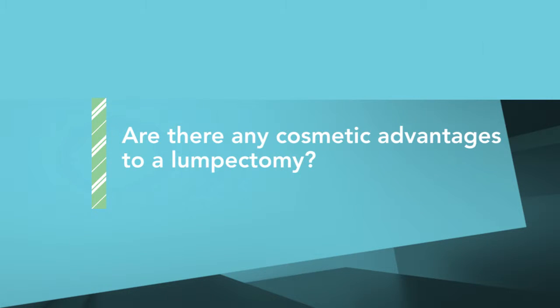The advantage of a lumpectomy is that most of the breast tissue is saved, and as such the breast looks pretty normal from a physical standpoint afterwards. Yes, depending on how much tissue is removed, there could be an indentation or a mild deformity, but in the high majority of cases, most women are very pleased with the results.